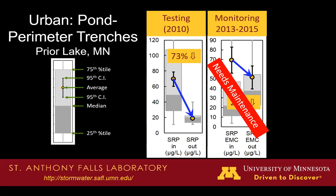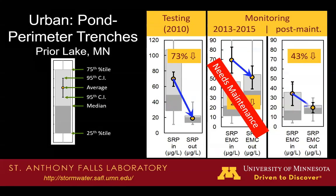So we went in, we raked the surface, we improved the hydraulic performance of the system to allow the water to drain out more quickly. And the following year, we saw an increase up to 43% reduction, up from 26%. However, that's still less than ideal. We're only capturing less than half of the phosphate.